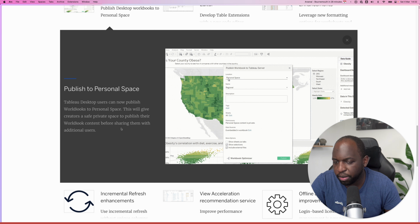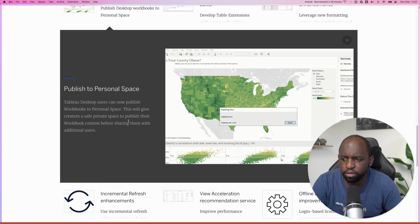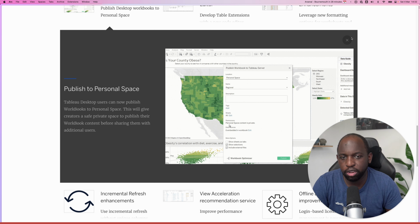Publish to personal space. Cool. So from desktop, you can now publish to a personal space. That is a nice quality of life improvement. Before, really only explorers and creators using web edit could publish to their personal space. Otherwise, they'd have to publish to a project, then move it to their personal space. This means you can now directly go to your personal space.